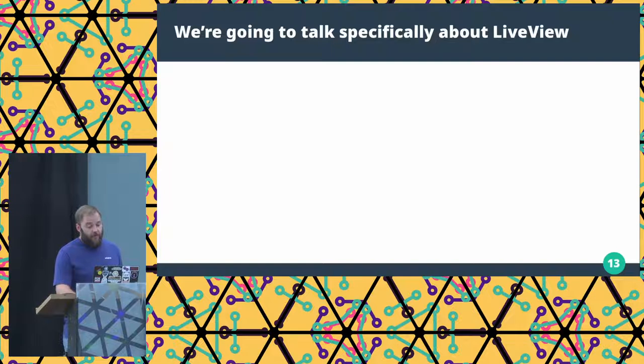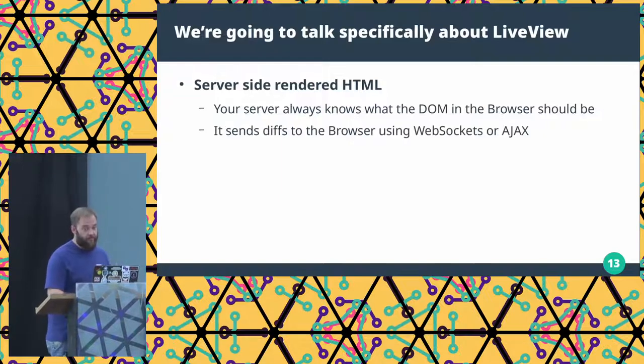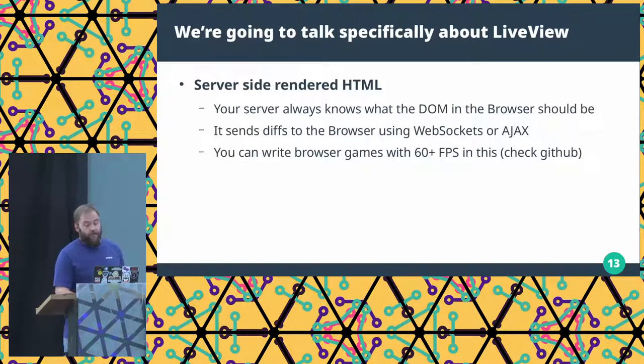And we're going to talk specifically about the feature called LiveView. It's server-side rendered HTML. Well, most of the HTML is. But the difference is, through this, the server always knows which variable is bound where in the DOM. So you can easily update it without you actually having to know it. And then it sends diffs to the browser over WebSockets or AJAX, so your web page gets updated, but not the entire page, just the snippets that change. That's pretty efficient. And people already wrote browser games with it, like 60 plus FPS. I mean, impressive for something like that.